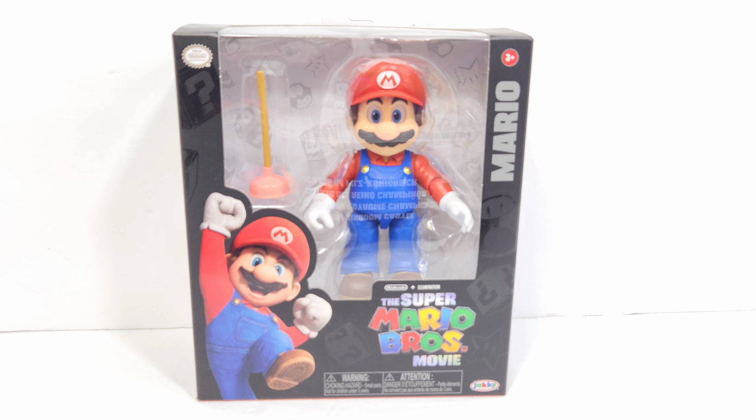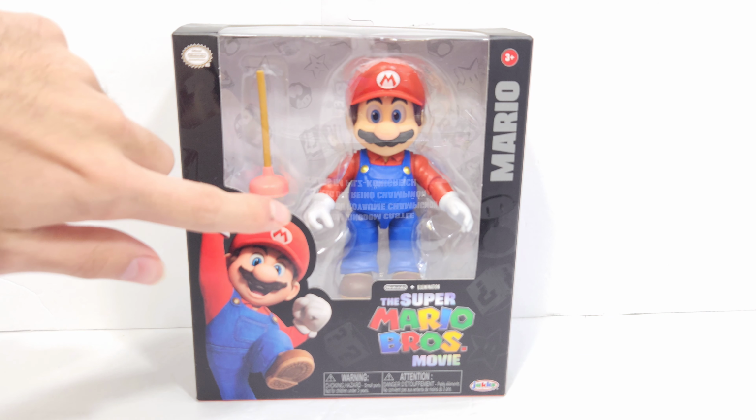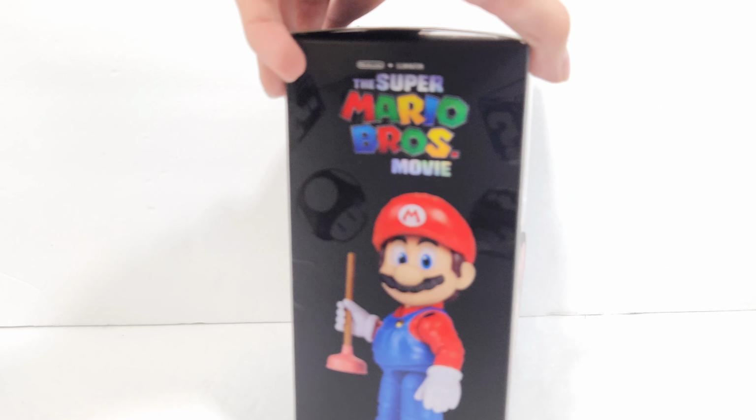So here is Super Mario in the packaging, looking fantastic. We can see we got the little plunger. We got Mario himself right there. Really nice backdrop. All these have Mario. Wish it would have been their very own characters for the packaging to correspond with. But yeah, it's really cool still.